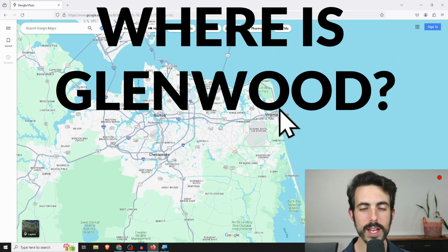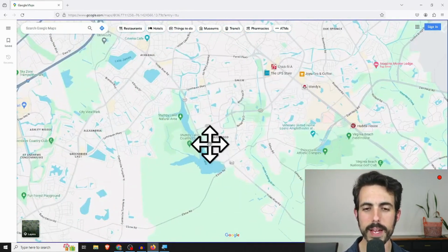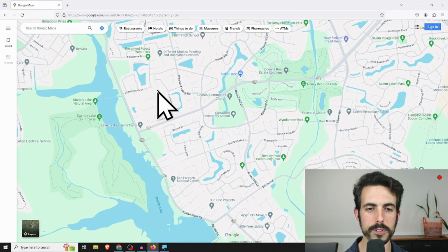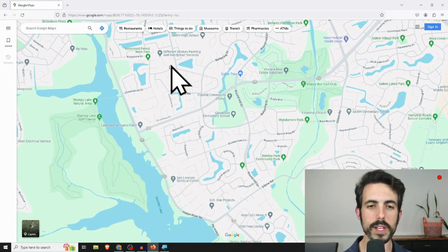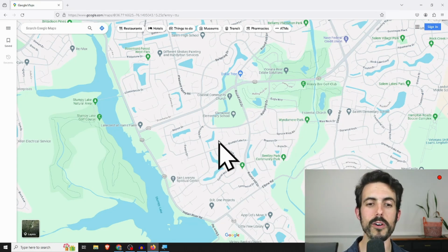So where is Glenwood? If you look on the map, you'll see the south side of Virginia Beach, Norfolk and Chesapeake. Going further south, zooming in on the map, right here, there's Glenwood. Glenwood is a pretty large area, and you can see, circling where my cursor is, all around Stumpy Lake, all through here. This is all Glenwood, and even going across to the other side of the Honeybee Golf Course, which is next to Glenwood as well. This is all Glenwood.